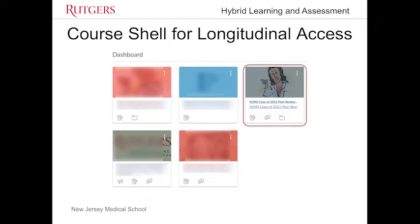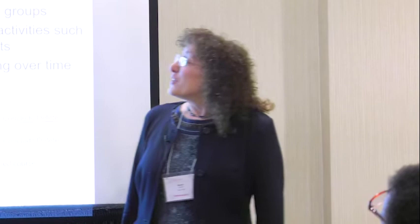Of course, we create a course shell. Your students might have other courses going on. This course shell is longitudinal, so we want it to stay there. The idea is that it's somewhat like an e-portfolio. I haven't found an e-portfolio here at Rutgers yet that anybody is really using consistently. So we can turn a course shell into that kind of tool, so they could go back even when they're in later courses and look at their previous videos. So yeah, we have to go fast, sorry.